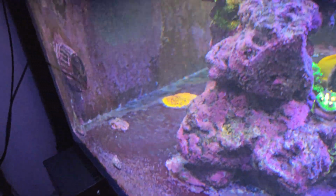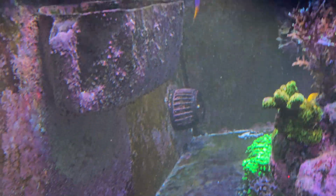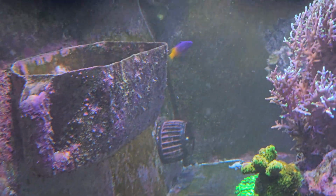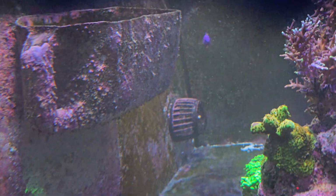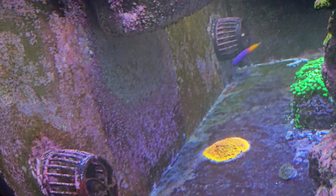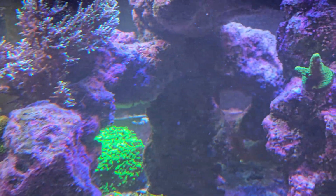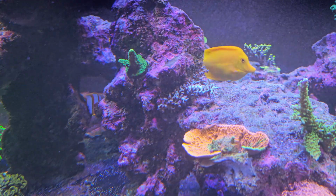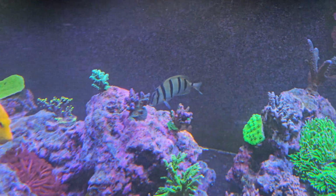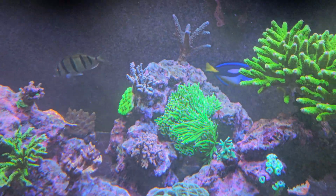Yeah, so I think essentially there might be a couple of bits that I've missed, but that is kind of everything really. I've still got some room down this end of the tank for stuff, but both MP60s make it difficult to put anything there really. Yeah, so that's it. So essentially that is just a quick tour of the tank and all of the new corals which are in it.